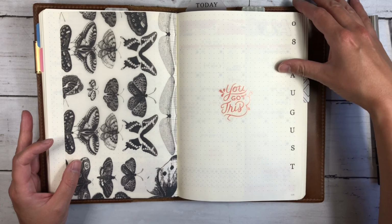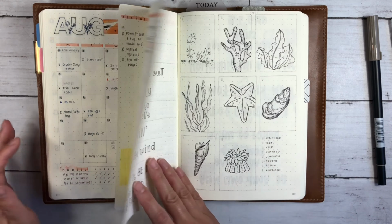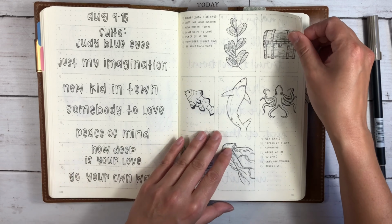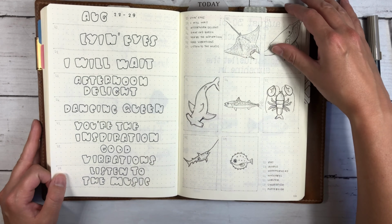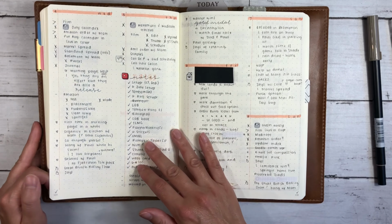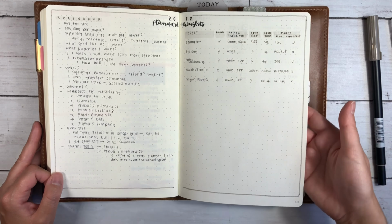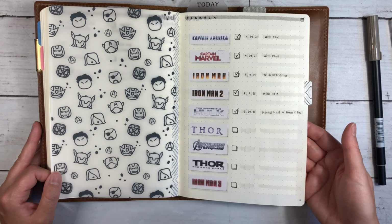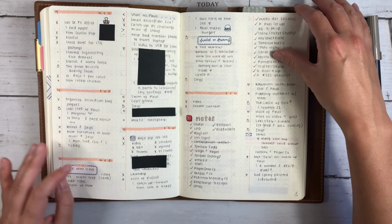I don't know about you guys, but August is a month that always feels like it flies by for me. That's one of the reasons I love keeping a bullet journal. It lets me actually see what I did every day, even if it was something very small. And that way it's not entirely a blur. This system is working so well for me. When I started my September setup, I asked myself if I wanted to change anything, if I wanted to freshen it up. But honestly, I'm happy with this.